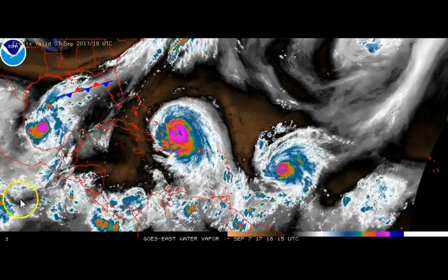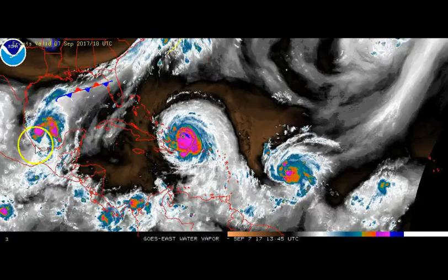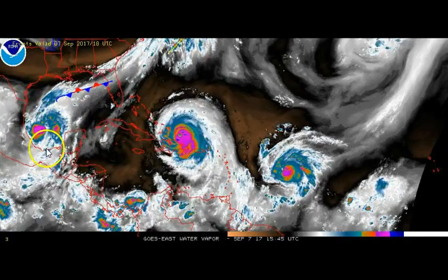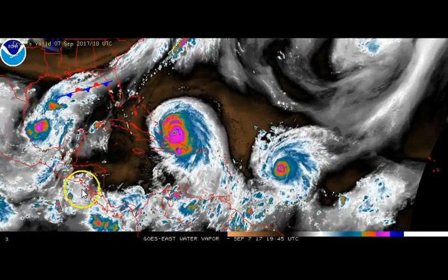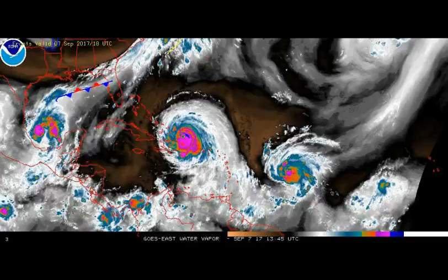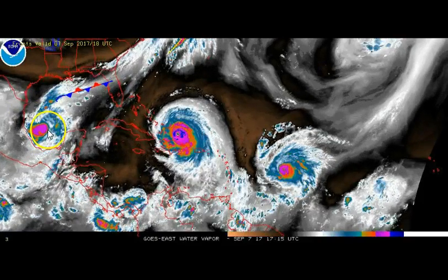Now, you've been sitting here looking at this water vapor loop. What I want to show you is why Katia, or however you say her name. I'm not going to sit here and fumble over it. You guys know the storm over here, okay? I've heard like 12 different weathermen say it a different way. Who knows? It's a hurricane.